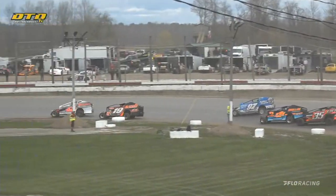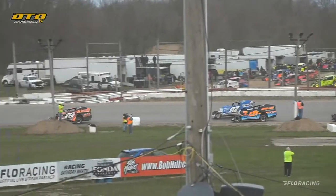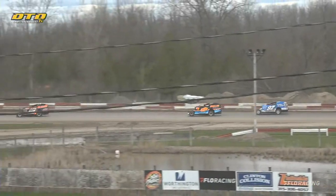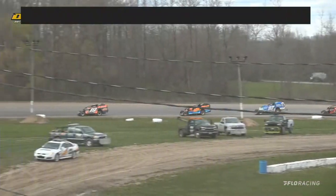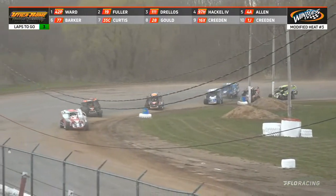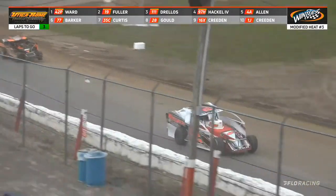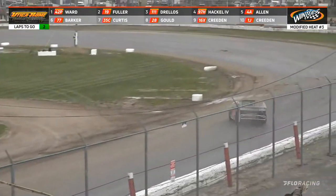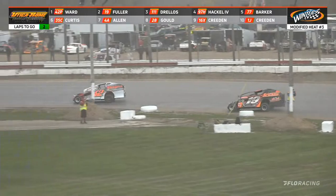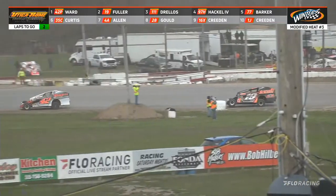Drellos muscling, they're fighting each other hard. Chris Curtis gonna try and quickly go to fifth here on the restart. A good restart for the 35. Top four unchanged as Drellos holds off Hackle, but Curtis now drives it in deep into the left rear of Bobby Hackle. Wind sticks in the air, two more times around.